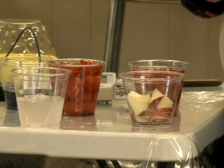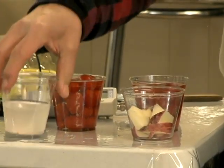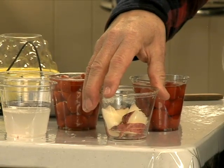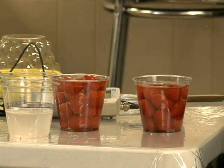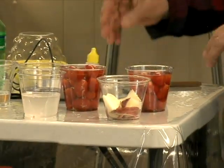What are the drops supposed to show you? If there's any chlorine in there. Before it turned yellow, because there was chlorine in the water. Okay. It's in your food now. Okay?